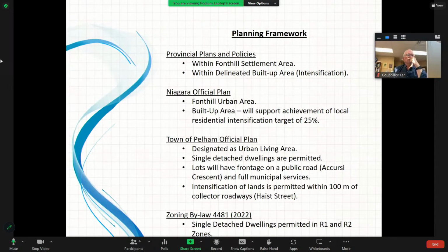In terms of the planning framework, Ms. LaRocque did a great job of providing an overview, but briefly again, the subject lands are within the settlement area boundary. They're within the delineated built-up area, which means that anything that occurs on the subject lands will contribute as intensification towards the municipality's local intensification target of 25%. So by 2051, the town of Pelham needs to achieve about 1,000 units to meet that target.